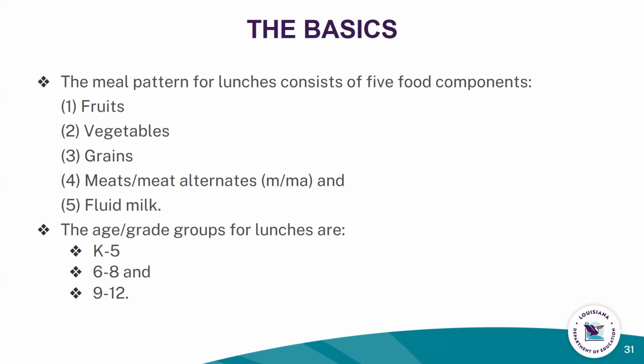Under offer versus serve at lunch, a student must take at least 3 components in the required quantities. One selection must be at least a half a cup from either the fruits or vegetables component, depending on the planned menu. The student may need to select more than one food item to have the minimum quantity needed for a component to be credited.